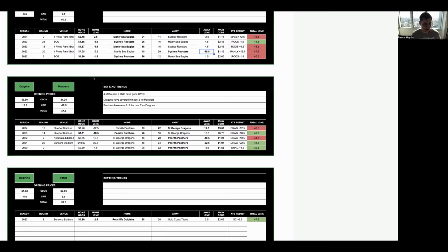Dragons versus Panthers. Penrith 10.5-point favorites. They lost this matchup earlier this season in round 13 at home. Dragons winning 22 points to 10. The Panthers were 12.5-point favorites there. That line's come down slightly. Nathan Cleary returned last week, got the Panthers over the line against the Dolphins. This is an easier matchup, and we're getting a slightly lower line than we were getting last week against the Dolphins. So for that reason, I have to lean towards the Panthers.